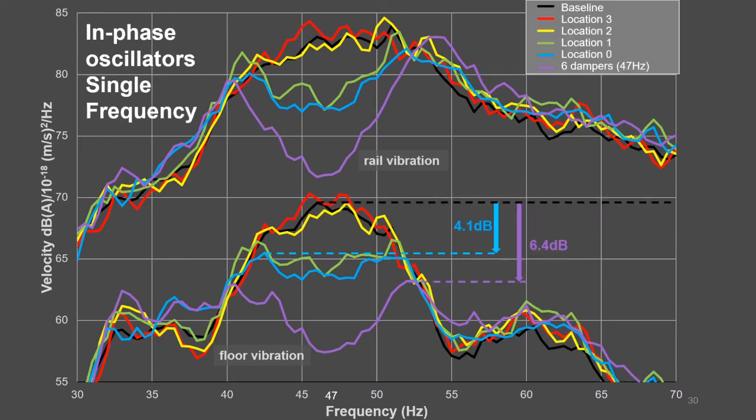When we look at the peaks at different frequencies, the vibration reduction is only 6.4 dB on the floor, even with 6 dampers installed. It is already a remarkable breakthrough.